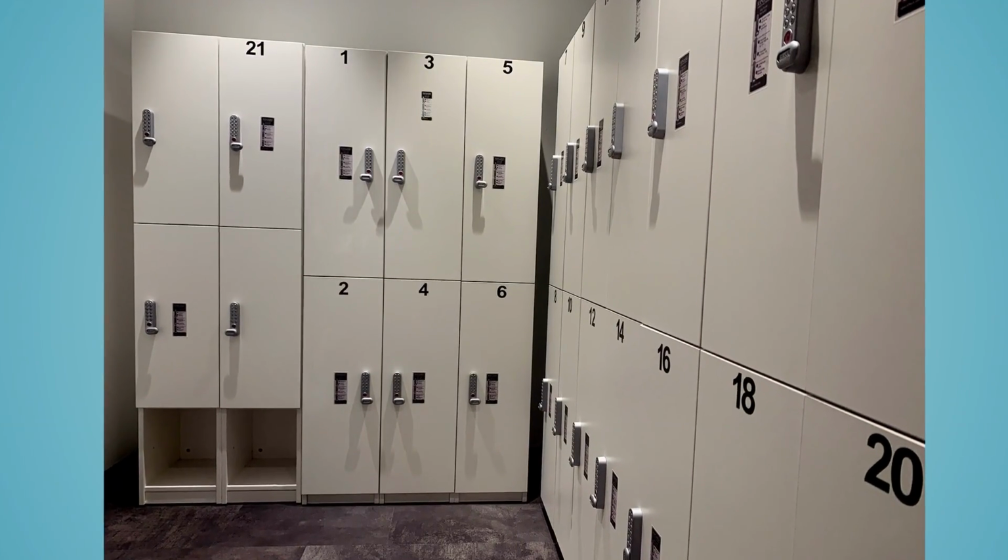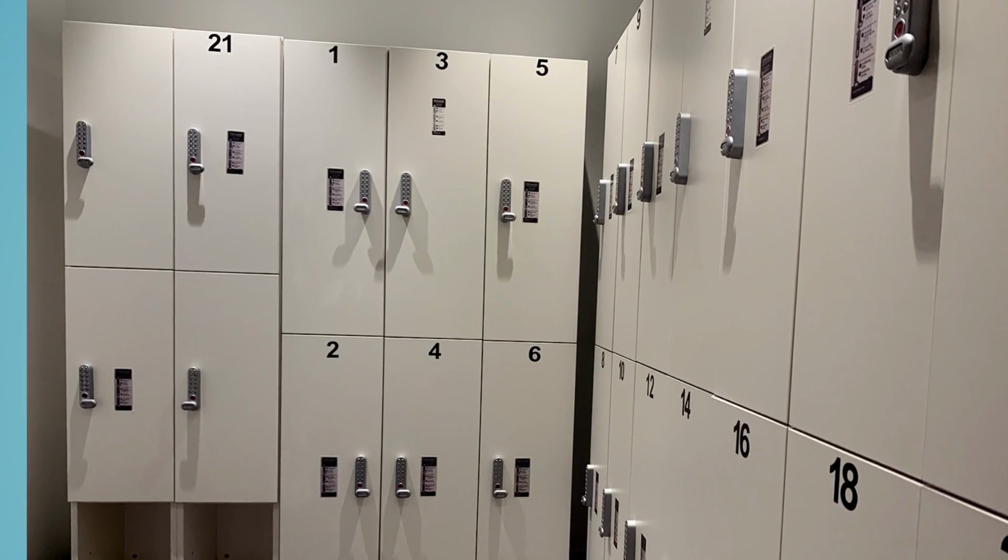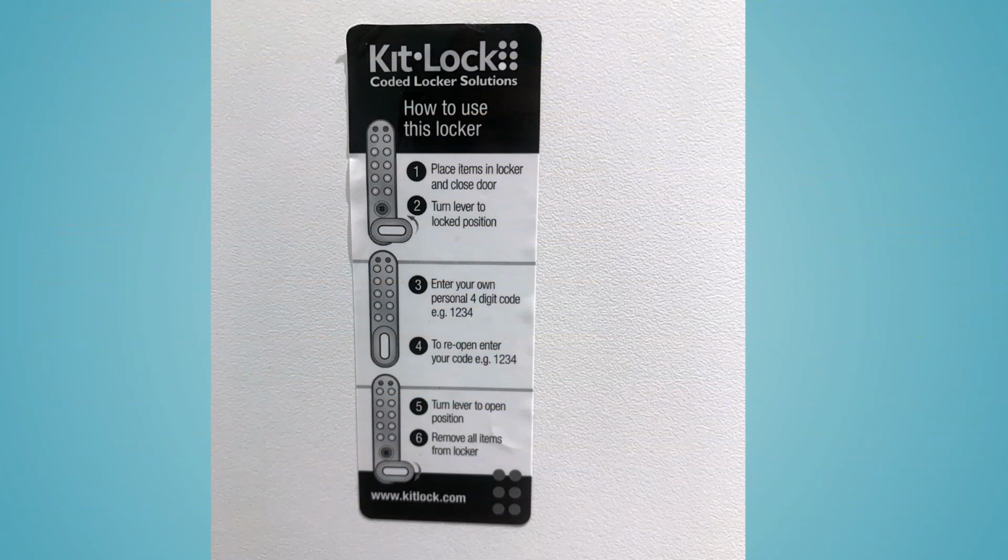With the registration now complete, you'll be directed to the candidate locker room to store your belongings. All lockers have a built-in lock. Instructions for how to use the lock are posted in the locker room.